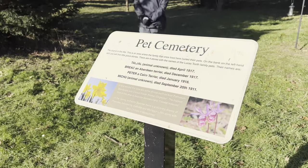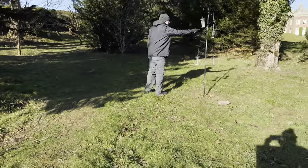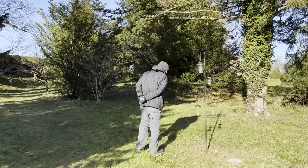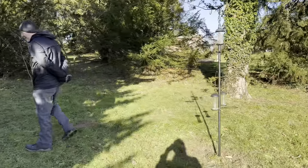Hey. There's a sort of blue tit on there as well. There's a little bit in there though, isn't there? Yeah, there's a bit. Tiny bit.